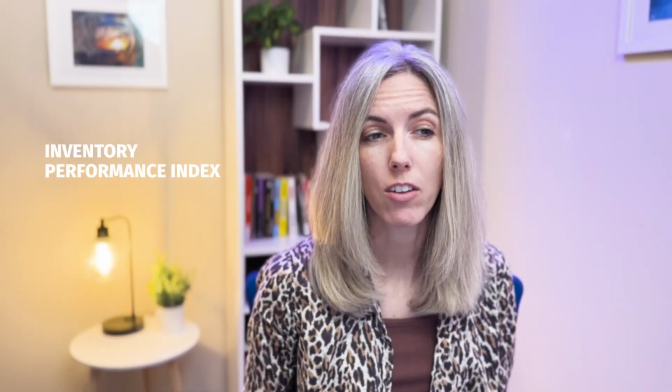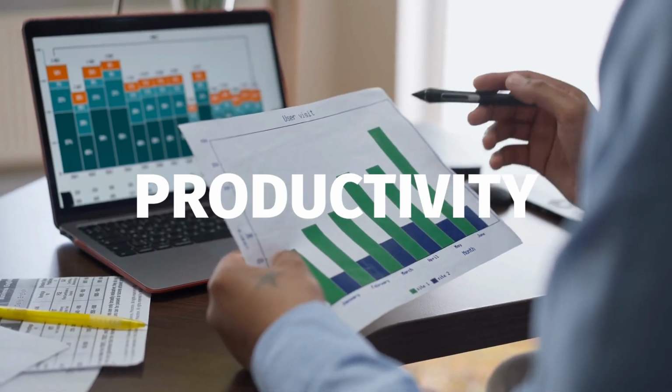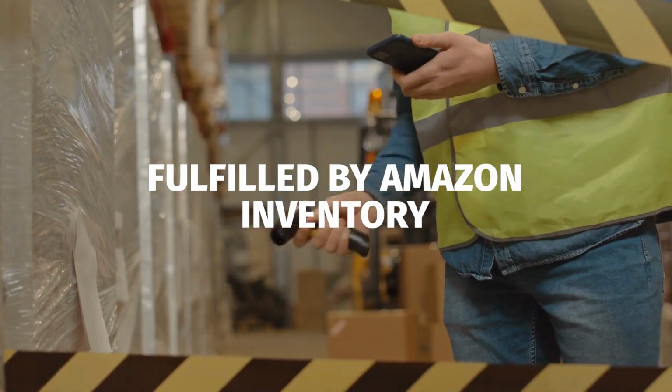Inventory Performance Index, or IPI for short, is a score that Amazon uses to measure your efficiency and productivity with managing your FBA inventory. Now, there are several factors that Amazon is looking at when giving you the score, and I'll dig into that in just a minute. But first, I want to give you a big picture view so you can know where in your seller account to see your current score.